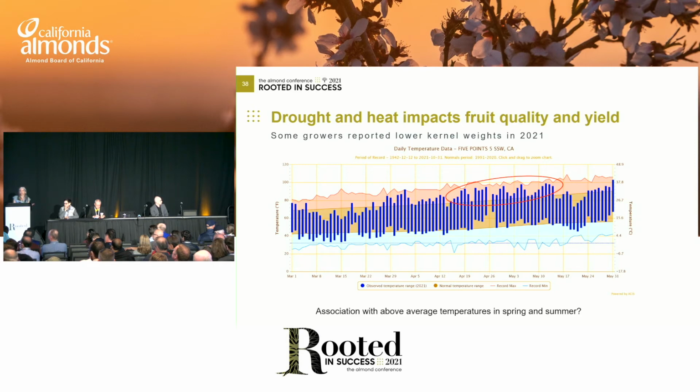Hoping to build on some of the concepts that Matthew was talking about, with the importance of the tree generating carbohydrates, generating stores to help produce the crop for the year. We're seeing elevated temperatures, and I know it's probably hard to see on this lower axis, but this is the temperatures from March 1st through May 31st. So soon after bloom, early after nut set, we are already seeing these elevated temperatures.